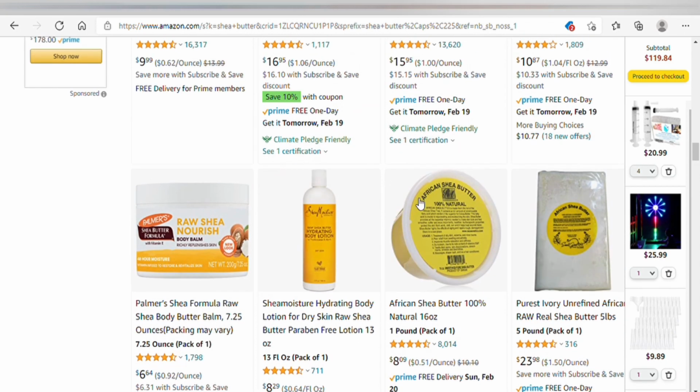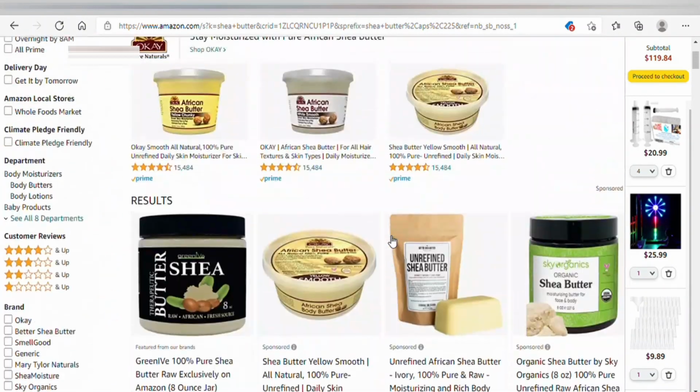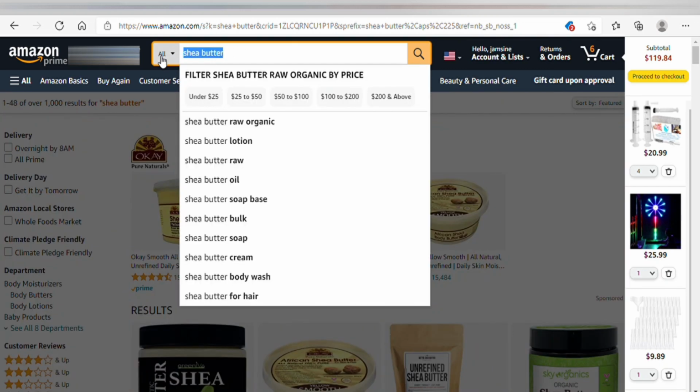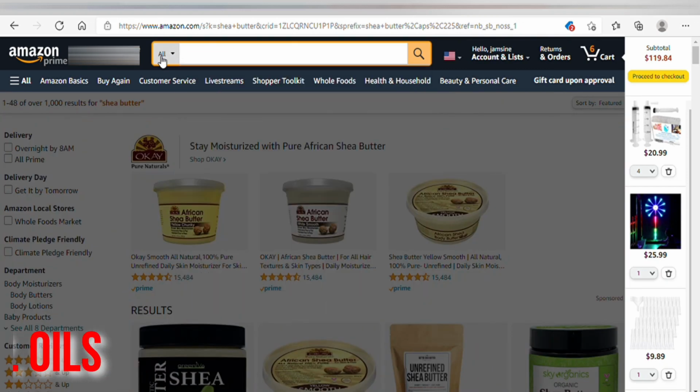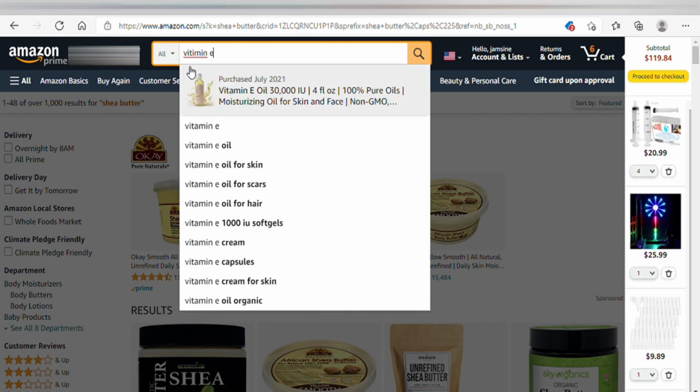The next item you're gonna need to start your body butter business is some oil. So an oil of your choice. You can use 1 oil or 2 oils. In my body butters, I use 2 oils, which is olive oil. You can use vitamin E oil. I forgot, but I use like 2 oils in mine. So we're going to use vitamin E because it's good for the skin. So we're just going to type in vitamin E oil.